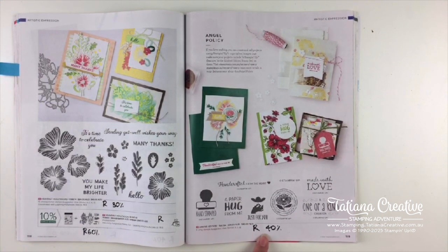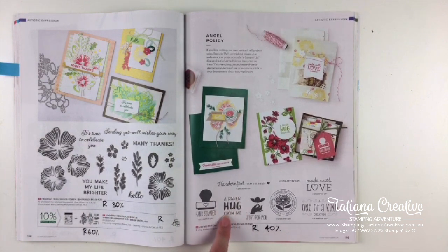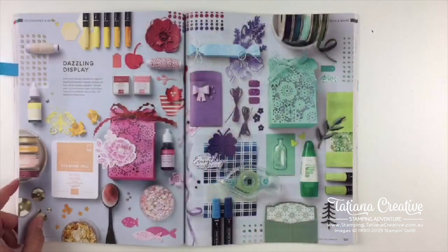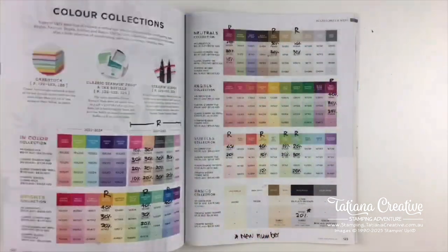Limited edition will retire. I'm sad because I really love the sentiment, A paper hug from me and made with love. Anyway, that's retiring with 40% off. There is a new Angel Policy stamp set coming.